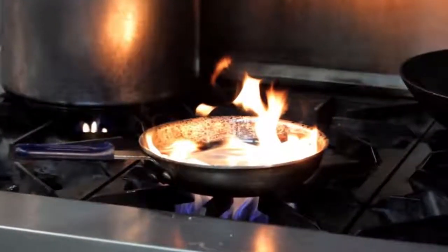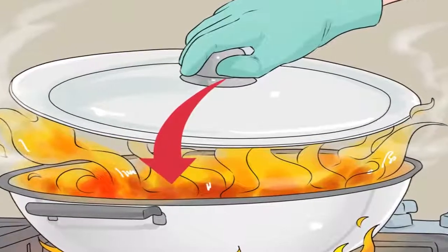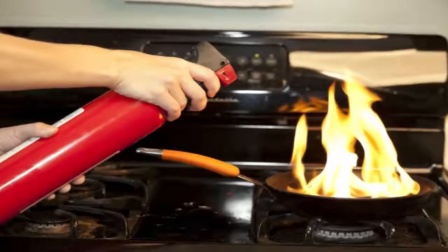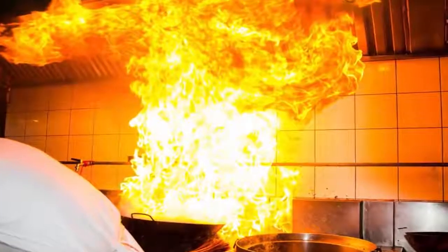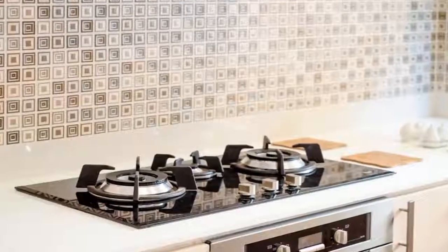Next, water will not put that fire out. If it's still contained in the pan, you should put a cover over the pan. It'll smother the flames. If the fire has traveled beyond the pan, you'll need a fire extinguisher or salt to put the fire out. If you use water, it will only make the flames stronger. The water will quickly fall to the bottom of the pan, causing it to evaporate. Knowing this can save your life and your home.